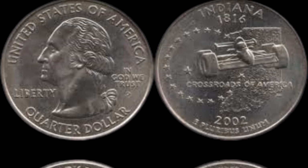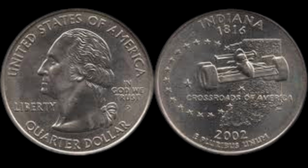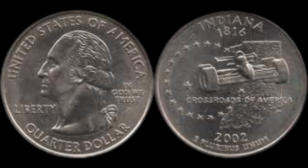Is it just another ordinary quarter, or is there a fascinating story behind it? Let's find out together. First things first, the 2002 D quarter is part of the State Quarters series that was released by the United States Mint between 1999 and 2008.